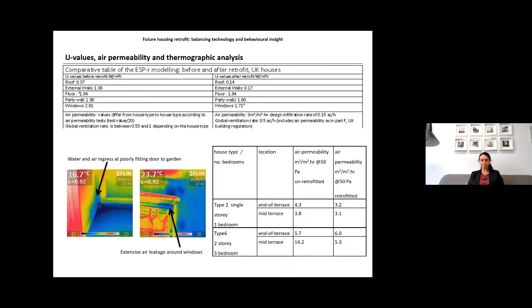At the beginning of the project, the teams carried out a number of surveys and tests: blower door tests, thermographic photographs to identify the leakage points, and calculated the existing and future U values of the houses. In England, the air permeability was measured between 3.8 and 14.2 cubic meters per square meter per hour at 50 pascals. After the retrofit, in some cases, a substantial reduction was made.